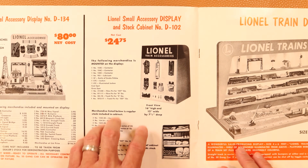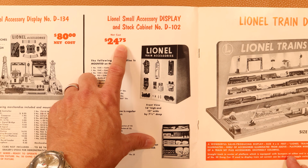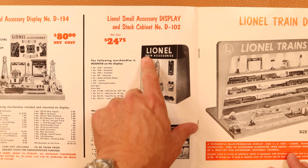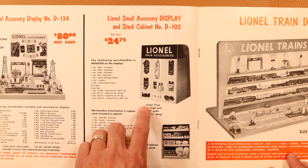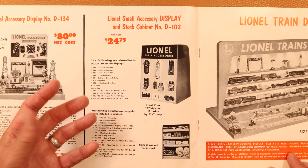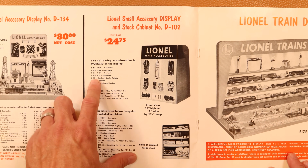The next item or display that it shows is the small accessory display and stock cabinet D102. Now, this is a carryover from 1953. At a net cost of $24.75, what did you get? Well, first of all, on the front of this display, which is a heavy cardstock display, you'd get some of the things that you would need if you were to need a train set, the lubricant, the smoke pellets, all those types of things too. And that was what's on the front.